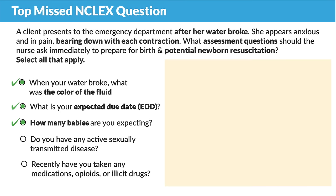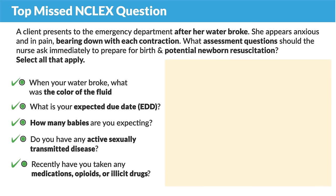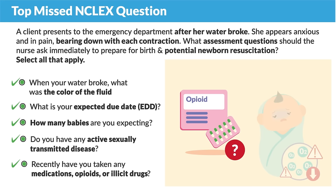Another answer option is, do you have any active sexually transmitted diseases? Since this would indicate if a C-section would be needed if there's an active STI, for example, active herpes if there's an active outbreak. And very lastly, recently, have you taken any medications, opioids, or illicit drugs? As certain medications and drugs like opioids can cause respiratory depression in the newborn. So remember, opioids make the vitals low and slow.